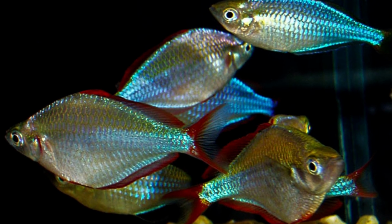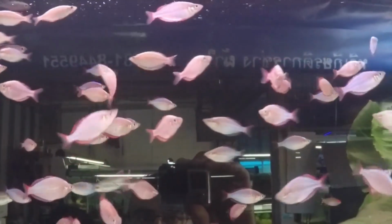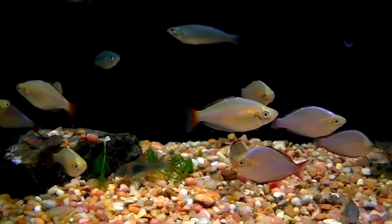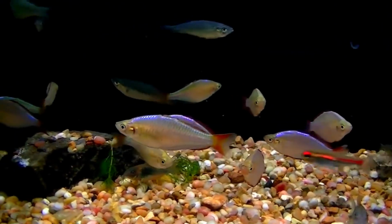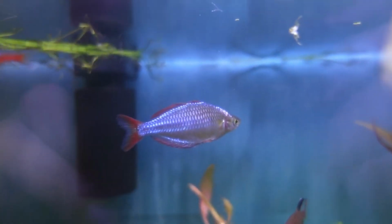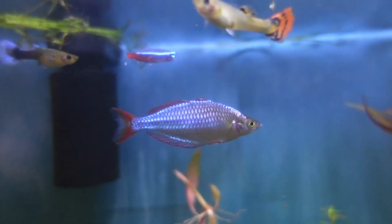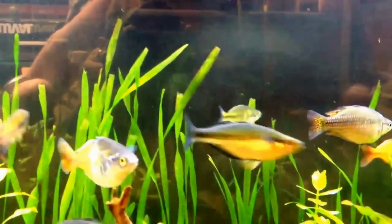This surprisingly peaceful schooling fish is commonly found in Australia. Dwarf Rainbowfish may be found in various biotopes, from motionless, murky ponds stained with tannins to clean, rushing streams. This species is adaptive because of the extreme water chemistry differences in different environments. Water temperatures ranging from 73 to 82 degrees Fahrenheit are ideal for the dwarf rainbowfish tank.